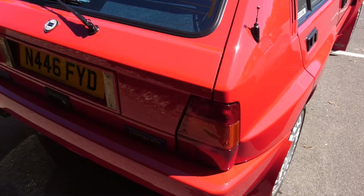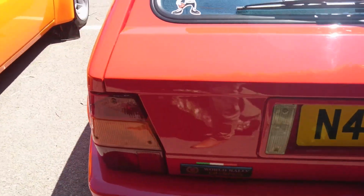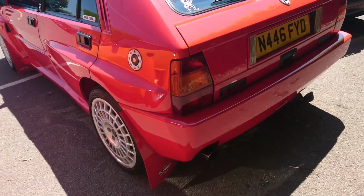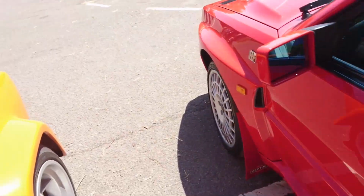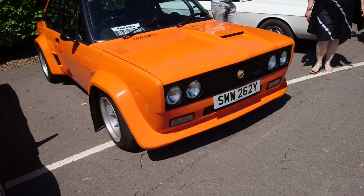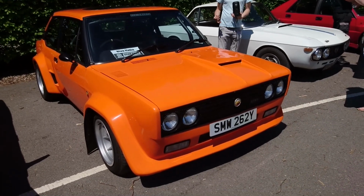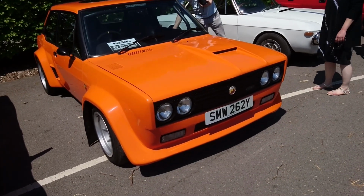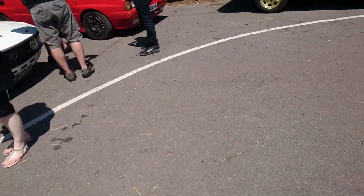my viewers. Wow, so very late HF Integrale. It's an N, so 95-96. Jolly Club. Oh, another 131 Mirafiori. This is an Abarth version. I've never seen one of these in real life before. It's extraordinary. That must be worth a fortune. Right-hand drive as well. Wonderful.